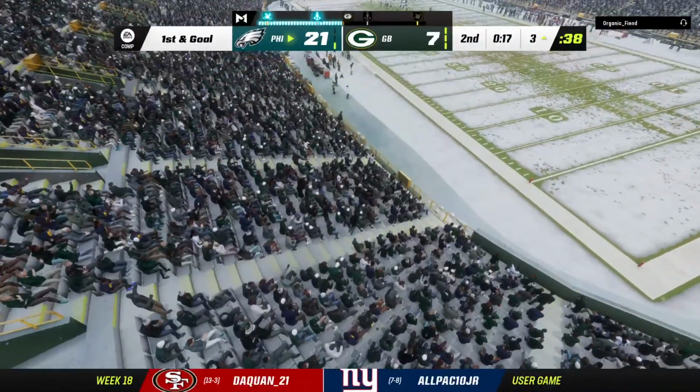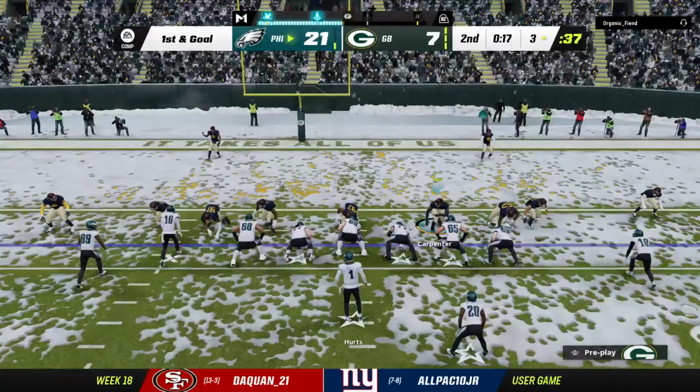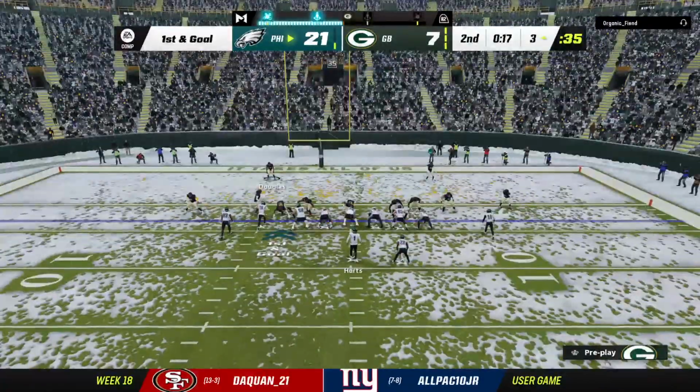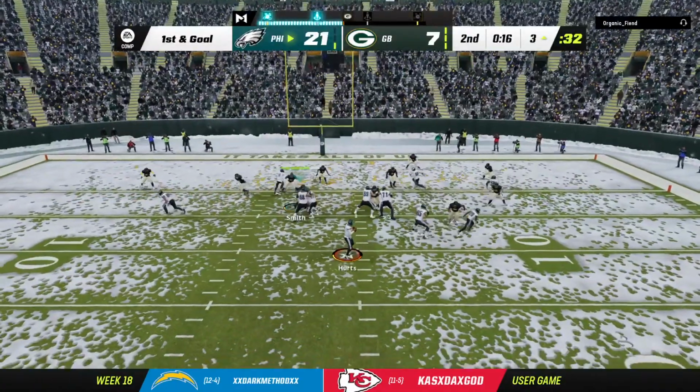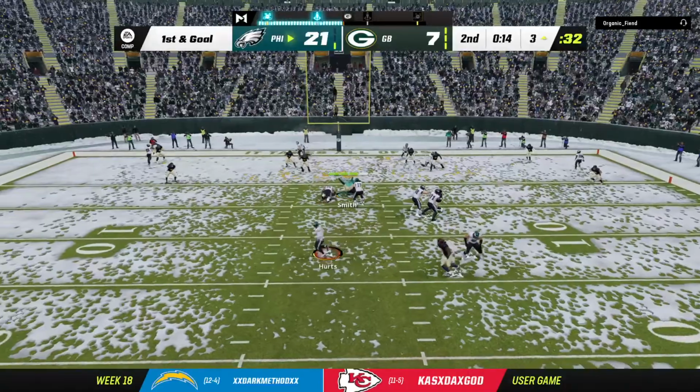Facing 2nd and short, that gives you a chance to go for a bigger play through the air. But I think he said to himself, why don't I just handle this one? Got all the yards you needed and then some, and made that snap a huge success.